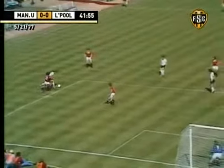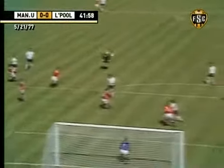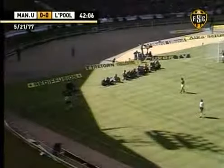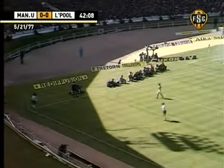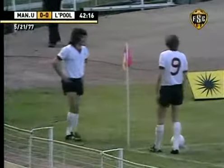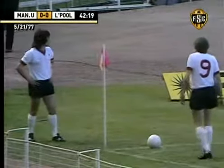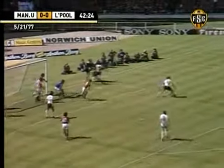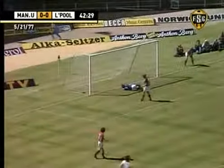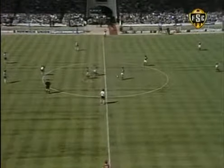Stepney saved it. Jimmy Case, a lovely cross with the left foot. Kennedy came in on the header, and Stepney's right foot turned that round for a corner. Surely the nearest we've been to a goal in the first half of the cup final. And a warning to United as Kennedy came in there behind Jimmy Nicholl. There's Kennedy again. Here's Tommy Smith, didn't get a hold of it. A chance perhaps for Jones. Playing from right to left.